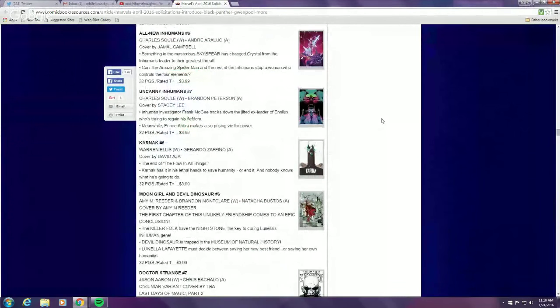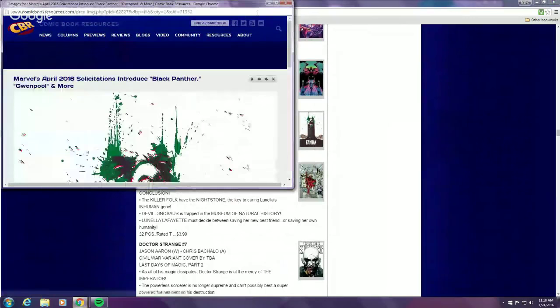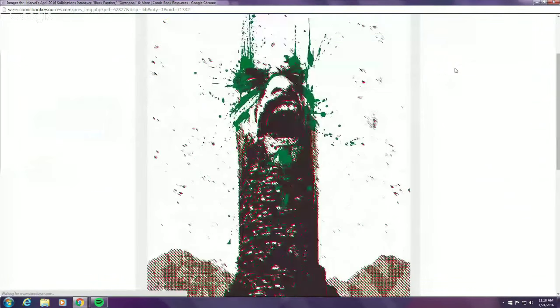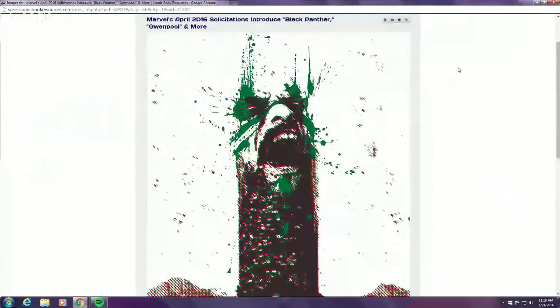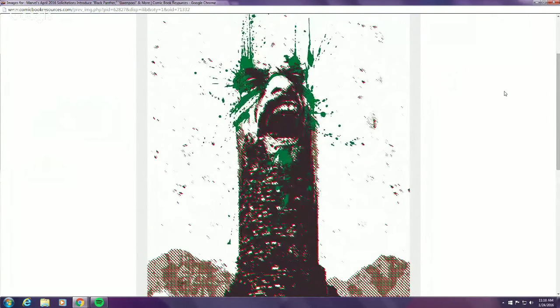Karnak number 6. I think it's hilarious. They're soliciting number 6. It's probably been 4 months, and we haven't seen number 2 yet. Cover by David Aja, of course. Great cover, because this is the tower that Karnak is in. His tower of thought, or whatever it's called, that he and his monks spend time in. He's at the top of the tower, clearly in pain, clearly exploding.